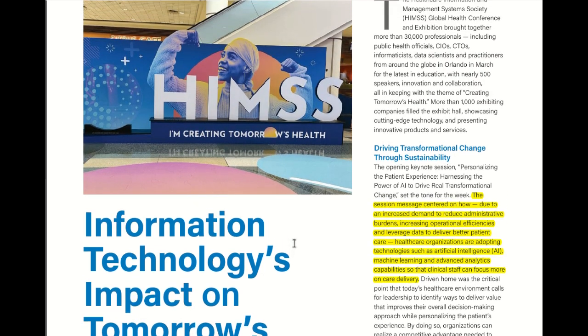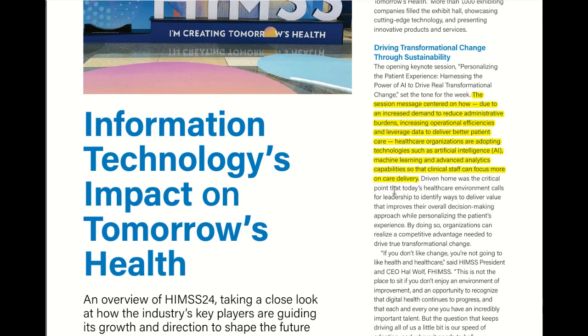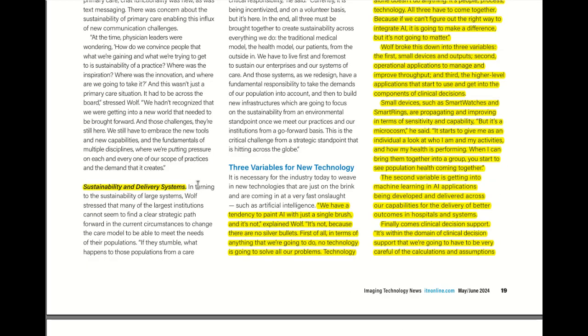This is sort of a conference, or maybe a symposium within a bigger conference, and basically they are giving an overview of that. The session message centered on how, due to increased demand to reduce administrative burdens, increase operational efficiencies, and leverage data to deliver better patient care, healthcare organizations are adopting technologies such as artificial intelligence, machine learning, and advanced analytics capabilities so that clinical staff can focus more on care delivery. Now there are a lot of theoretical aspects, so I will go to the example of what it basically means.